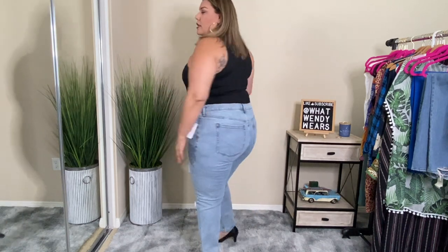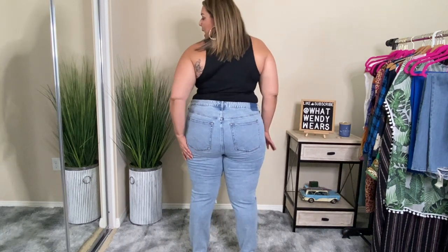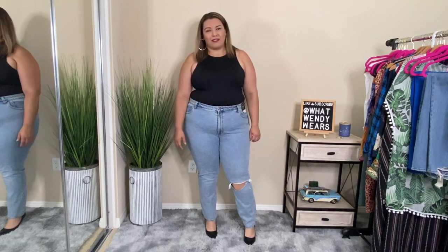So when it comes to these pants, they're okay. Again, this is a 35 as well. Pretty decent. They don't look bad, but just not my style, unfortunately. These aren't my favorite, so it's a pass for me.